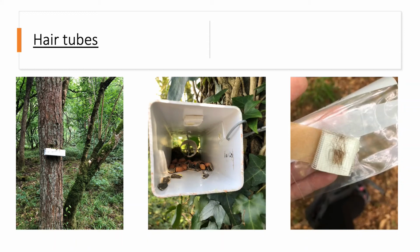This is also quite a nice sampling method, as you then just go and check the tubes once a week to refill them with bait, and then you just collect your hair patch and insert a new one into the top of the PVC pipe. This will provide hair samples that can be used for those further genetic methods that I was talking about.